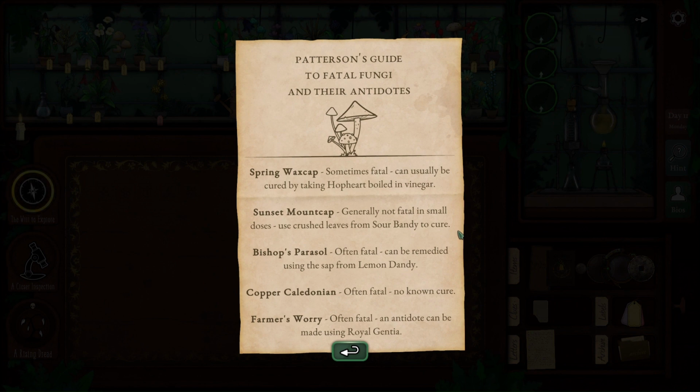Patterson's Guide to Fatal Fungi and Their Antidotes. Spring wax cap, sometimes fatal, can usually be cured by taking hot part boiled in vinegar. Sunset mountain cap, generally not fatal in small doses, use crushed leaves from sour brandy to cure. Bishop's parasol is often fatal, can be remedied using the sap from lemon dandy. Copper Caledonian is often fatal, and there is no known cure. And Farmer's Worry, often fatal, an antidote can be made using royal gentia.